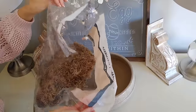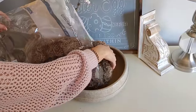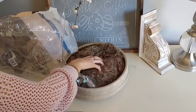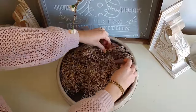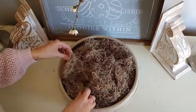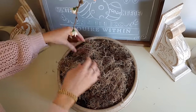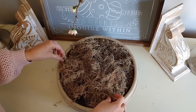And I thought I would use some of this moss. I picked this up from Michael's last year. I think a big bag with a coupon was under $10, which is a great price. And this stuff is super messy, but I'm just going to pull it apart now. When it comes out of the bag, it's all clumped together. So by separating it, it makes everything feel really light and airy and a little bit more of a natural feel.